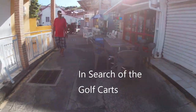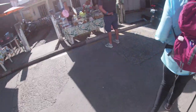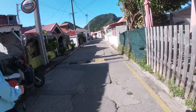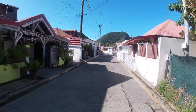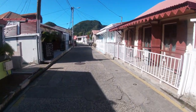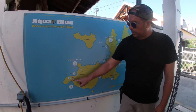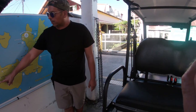So here we are heading off. There was one place that was apparently open, and it had the best selection of the electric golf carts, which is what we were after. And it had the best number of stars and reviews. And this is a beautiful little town. This was Sunday morning, so it was pretty quiet. This is Aqua Blue, the guy with the golf carts.